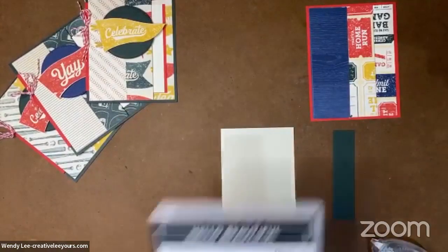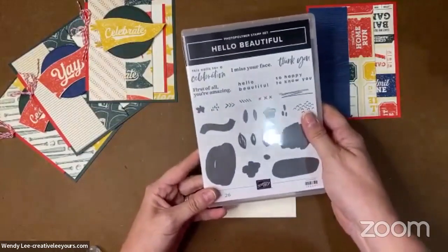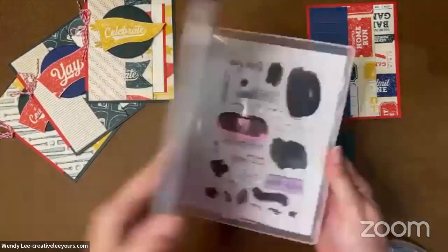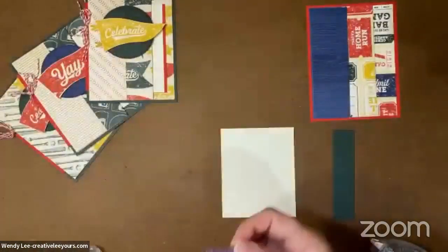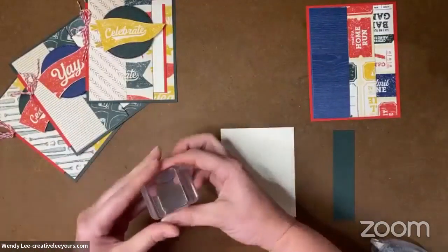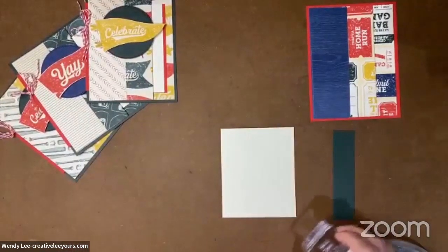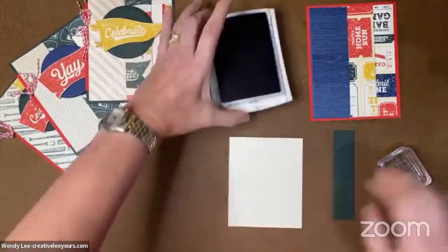This is the Hello Beautiful, which is what I chose to bring in instead of the sports one. So I'm using This Calls for a Celebration. I love this stamp set. It's got some fun images in it. And we'll just put it right on our block. Okay, and then I'm gonna use navy ink. I could have used any of the coordinating colors.